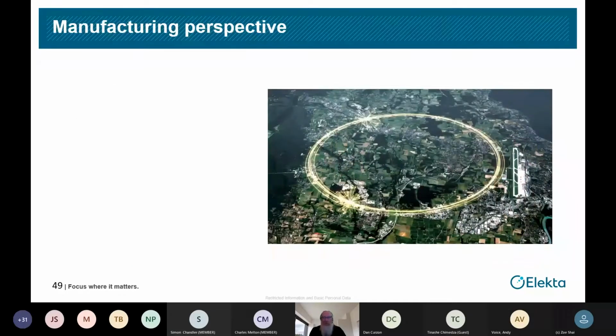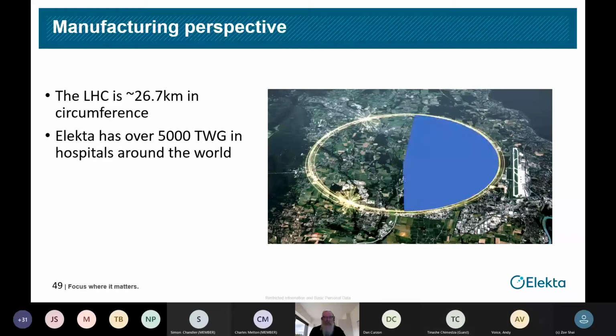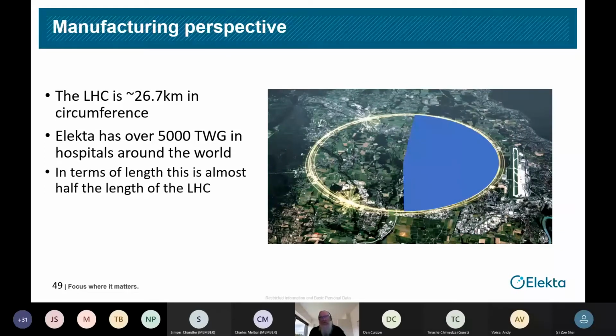And just to put that into perspective, we said about the 27-kilometer long Large Hadron Collider. Yeah, we have right now about 5,000 of our systems in the world, which is just under half the length. So we're quite proud of that. That's quite a lot of accelerators.